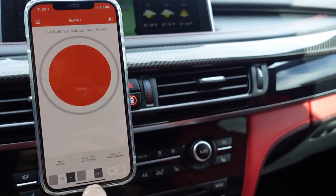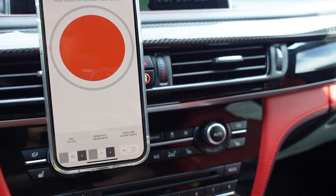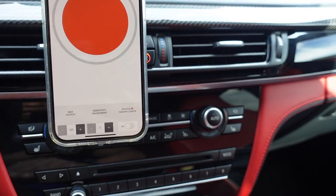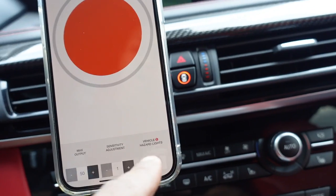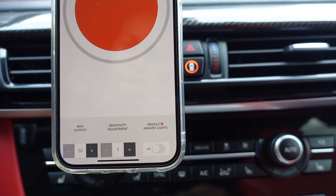Sensitivity is, I guess, your gain. You can make it sort of aggressive or medium, depending on, like I said, you can make these adjustments here and you can do it on the fly. If you're pulled over on the side of the road, you got a hazard switch there so it doesn't pulse the brakes. And then you have an emergency.